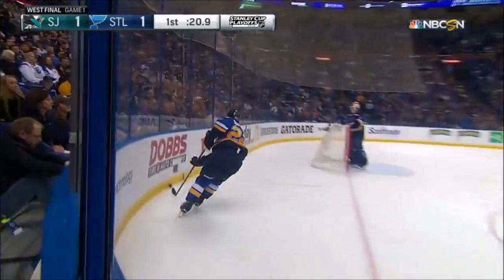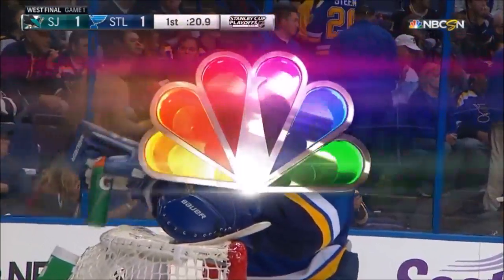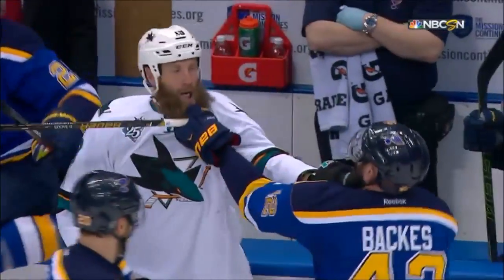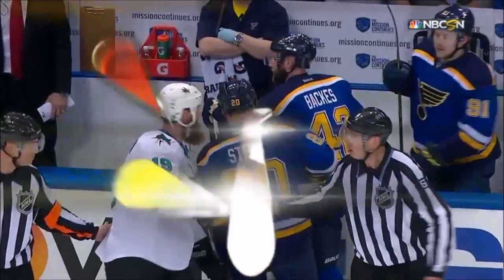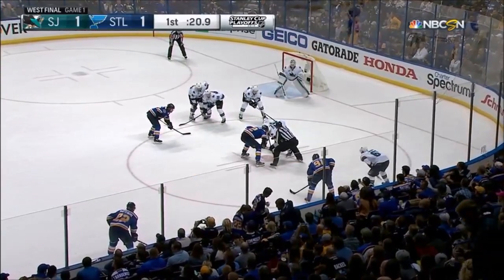This will be an icing against San Jose. Well, the exchange in front of the bench right here, David Backes and Joe Thornton. Both guys grabbing each other's beards. Joe's saying, mine is big, mine is bigger. David's like, mine's growing. Some good stuff right there between Joe Thornton and David Backes. Oh, the negatives of having a long beard. Whatever it takes to win, I guess.